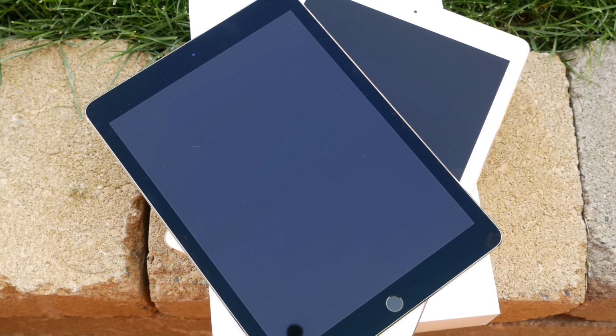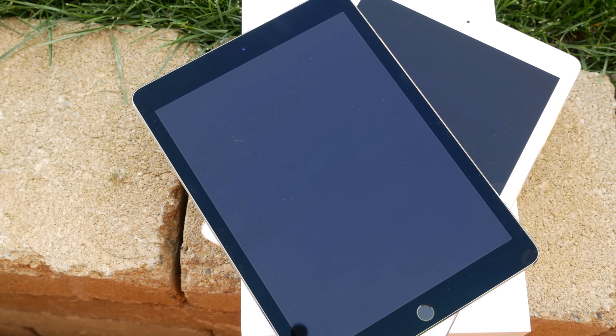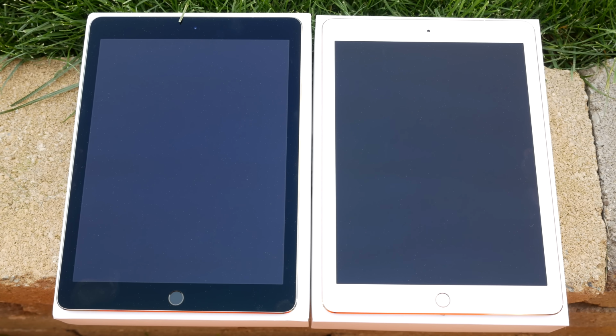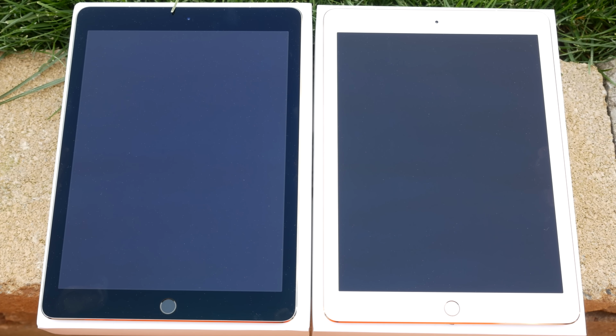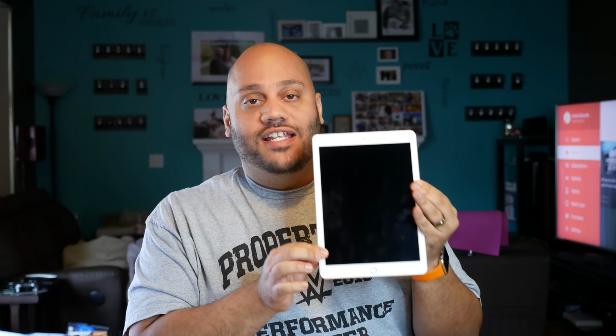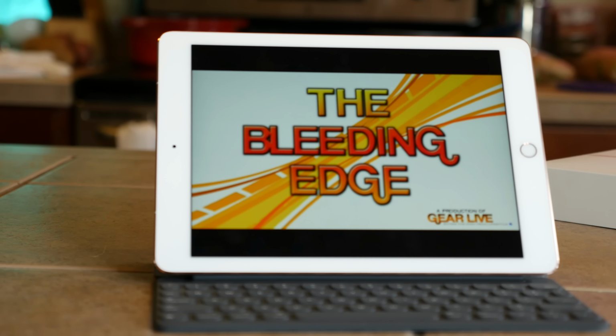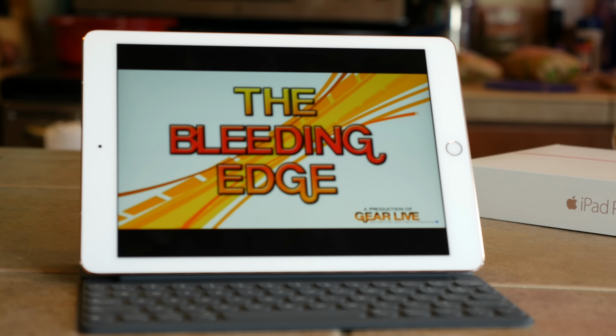As you can see, you get two choices of color for the front of the device. If you choose gold, rose gold, or silver, you get a white bezel on front. If you want the black bezel instead, you have to opt for the space gray color. On front, you've got your 9.7-inch Retina display, of course, staple of the iPad since the very beginning. The display on the iPad Pro is amazing. I'll peel into this further in order to explain why I love this screen so much.